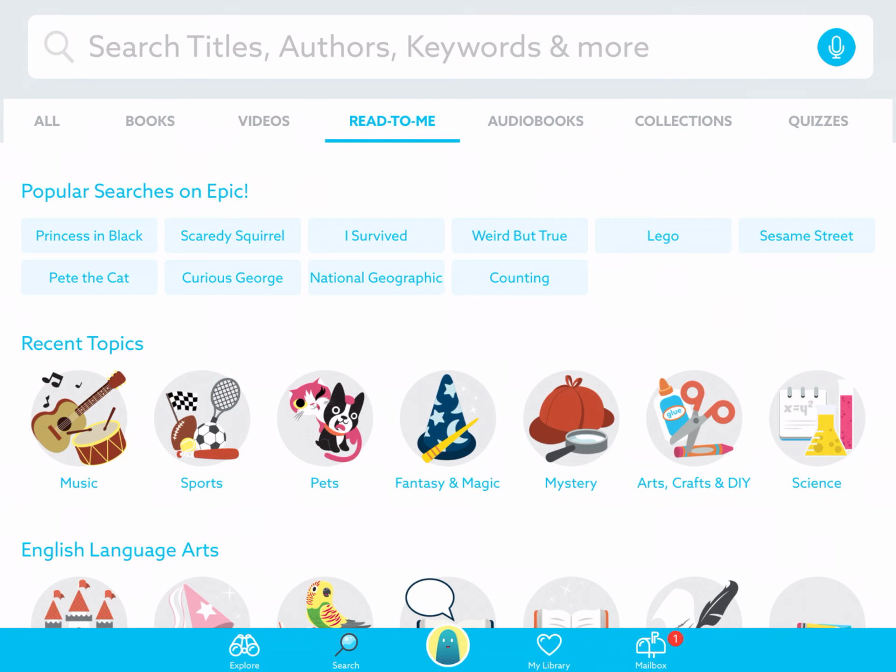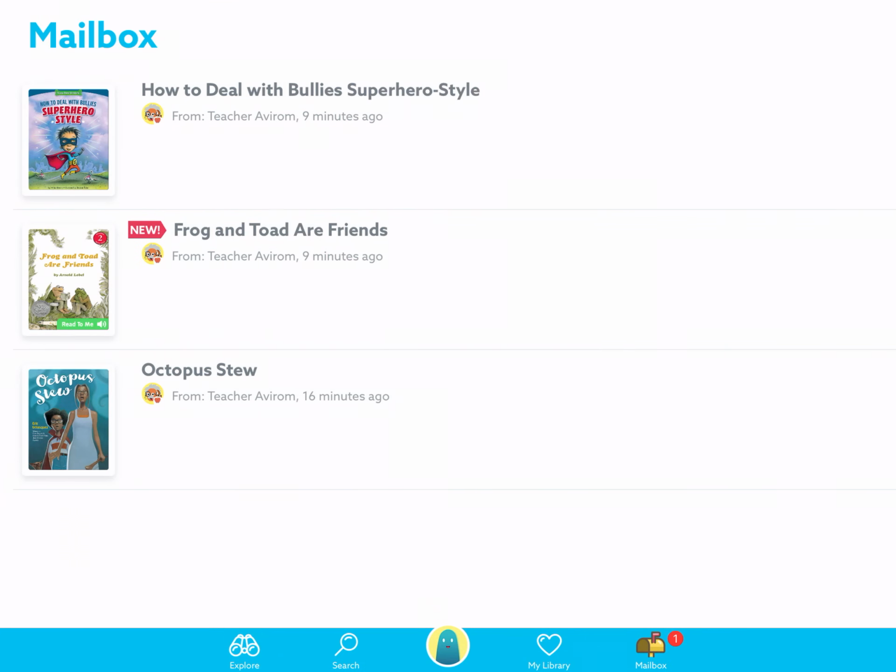The other thing you can do is go to Mailbox and you'll see books that I sent to you. Mailbox means you've gotten books from the teacher, and these are books that Teacher Peter chose for you. I've sent some books to everyone, and I've sent some books to just some people. If you want recommendations of what to read, you can ask me, and I'll tell you.